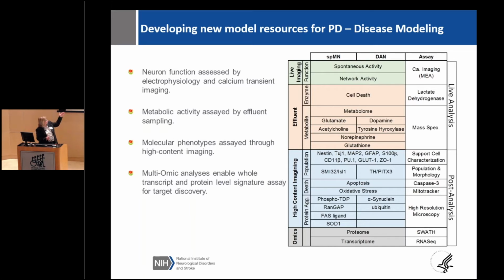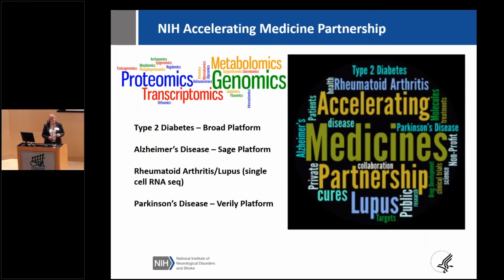The chip also allows high content imaging to be done, and from the effluent you can do other types of analyses to get an idea of what's happening to the cell. As well, with the tissue chip you can do live cell imaging, so you can get an idea of network activity using multi-molecular related approaches. So that gives an idea of how you can start at a biomarker type of program. You identify the cells you want to work with for the patient, and then you can start using very complex types of in vitro systems to start doing disease modeling.